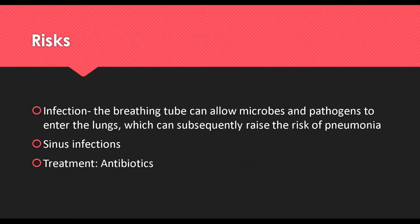However, despite being a life-saving invention, we must appreciate that there are also some risks with being on a ventilator. Above all, the main risk is infection. This is simply because the breathing tube can allow microbes and pathogens to enter the lungs, which can subsequently raise the risk of pneumonia. In addition, sinus infections, which is the swelling of the sinuses, small air pockets located behind the forehead, nose, cheekbone, and between the eyes, are common if a mouth or nose breathing tube is inserted into a patient, and so antibiotics will be required to treat both pneumonia and sinus infections.